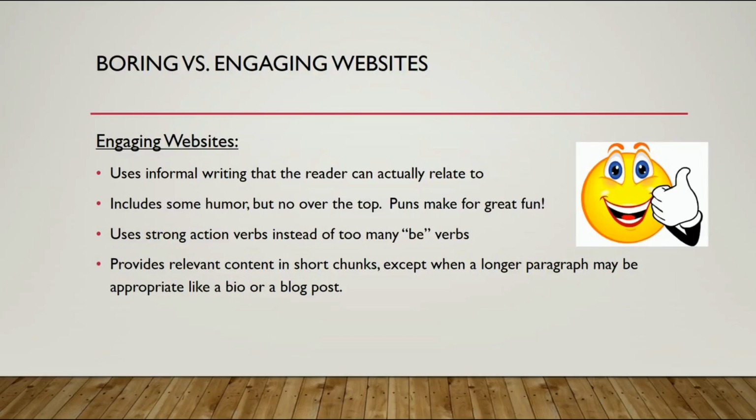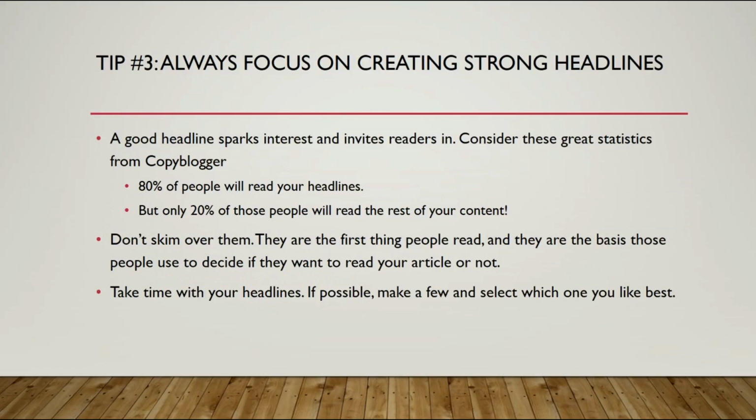Use very strong action verbs instead of too many be verbs. Remember, is, are, was. And provide relevant content, again, in short chunks, except where longer paragraphs might be appropriate, like a bio or sometimes even a blog post. So yes, we do like engaging websites, and those are some tips on how to be more engaging.